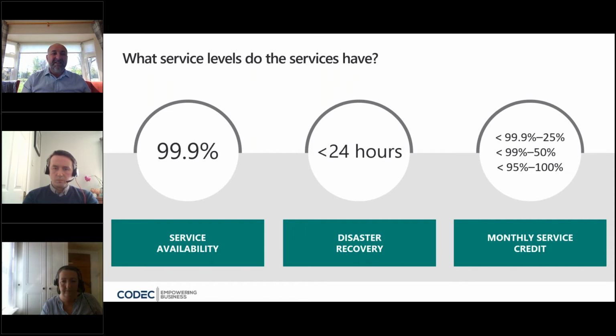Your data is online, your systems are online. So what security do you have? What service levels do you have? So Microsoft give 99.9% service availability. You have disaster recovery in less than 12 hours and a lot less than 24 hours. And even if there is any doubt about how committed Microsoft are to this, there's even a credit if, for example, you have less than 99.9% availability.